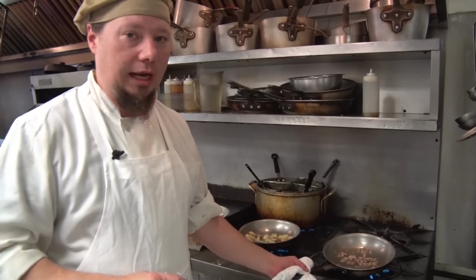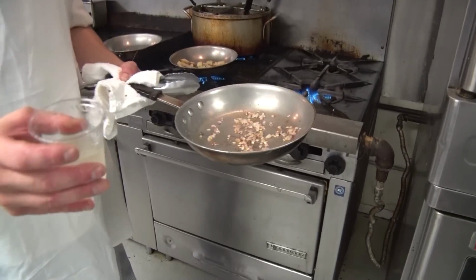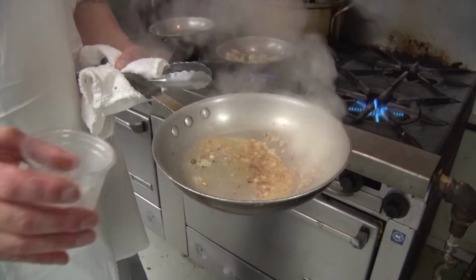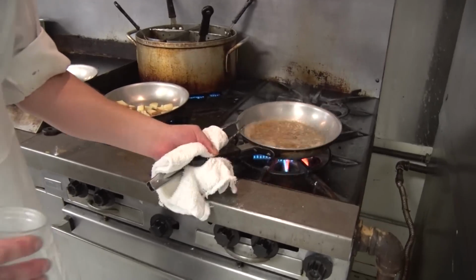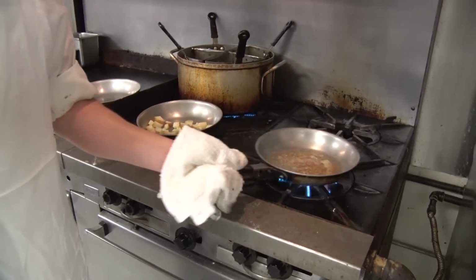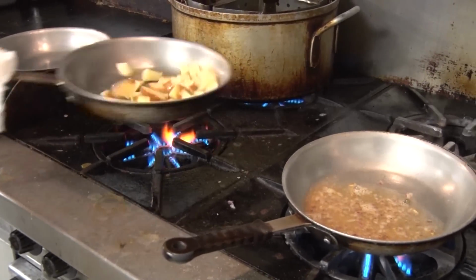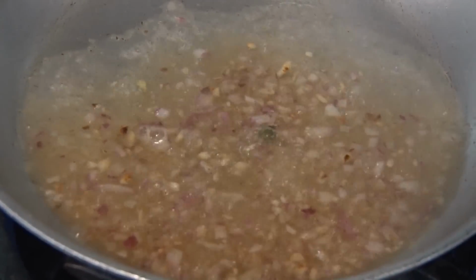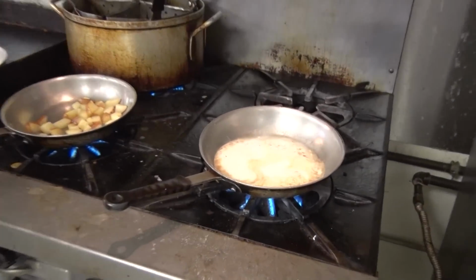Once your garlic and shallot starts to caramelize, we're going to deglaze it with some white wine. Whatever you drink is fine. You want to do this away from the flame because it is going to flame up. Not always, but now we're going to reduce this by about 2/3. Our potatoes, a little turn here. Once this reduces to about 1/3, we're going to go ahead and add some heavy cream. And now we're going to let that reduce as well.